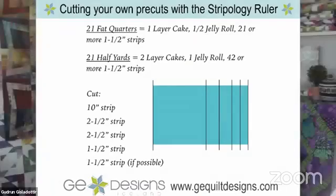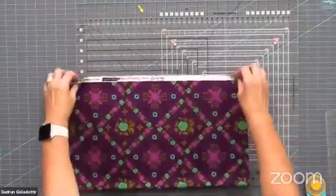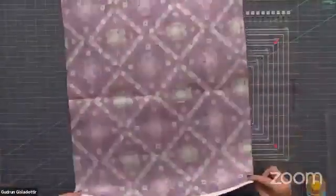So I wanted to demonstrate to you live how I cut a fat quarter. I have this beautiful fat quarter, of course, a Free Spirit one from Anna Maria Horner. And so cutting fat quarters, you want to make sure you fold them along the long side.